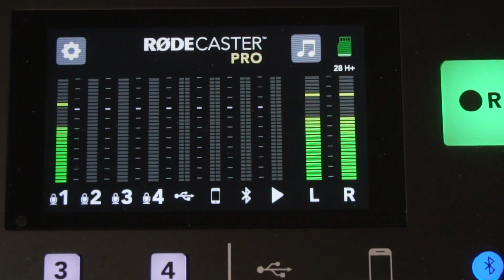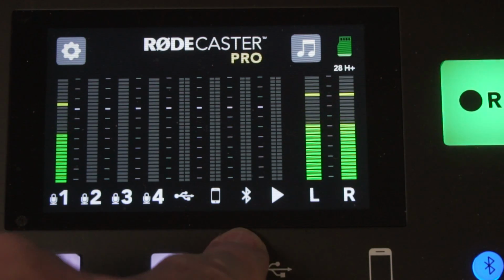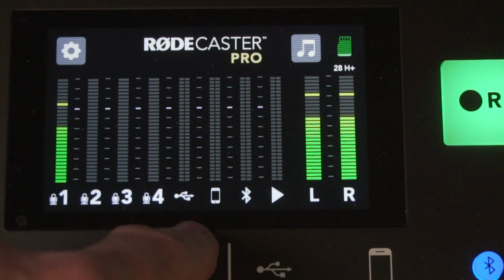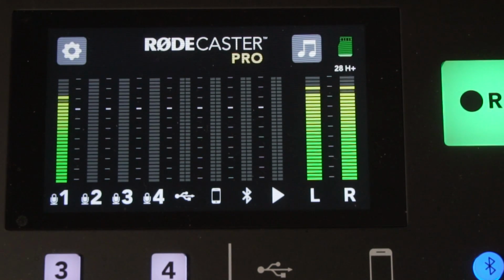Now, each channel has its own level monitor. This is for the sound effects pads. This one's for Bluetooth. This is for your iPhone. This is for your USB over here. And these are the microphone channels. Channel 4, 3, 2, and 1 are all for your microphones. I'm on channel 1 right now. So as you see that, that's their levels.